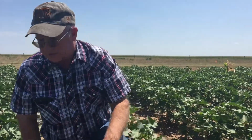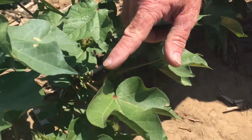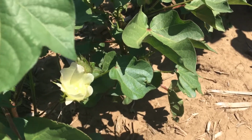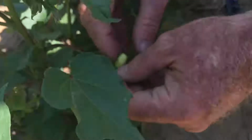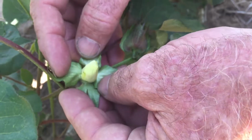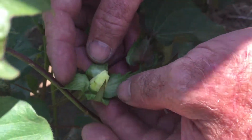Now let's talk about some of these blooms that we're seeing. The white flower is a flower that came out today, and that flower hasn't been pollinated yet. This one here is what we call a candle stage. This flower is obviously not bloomed out yet, but will in the next day or so.